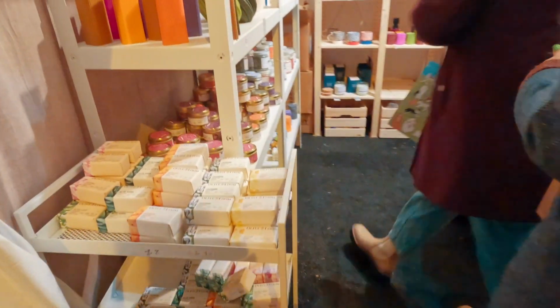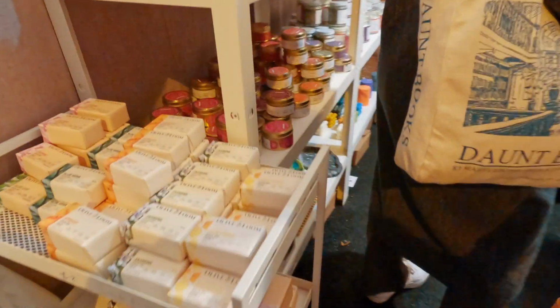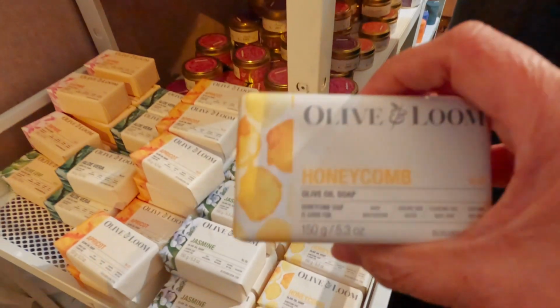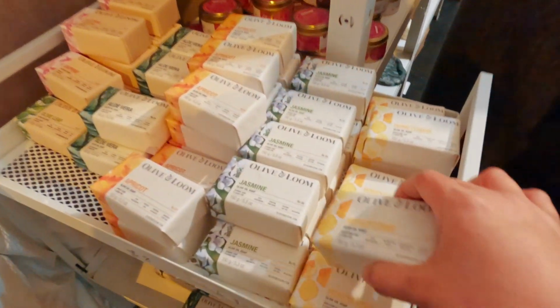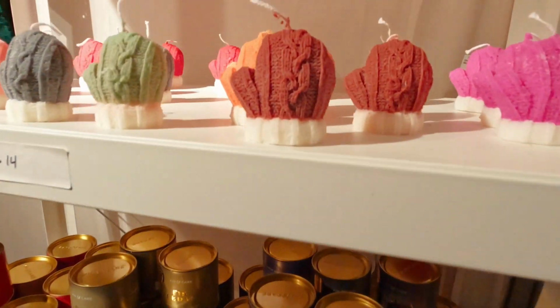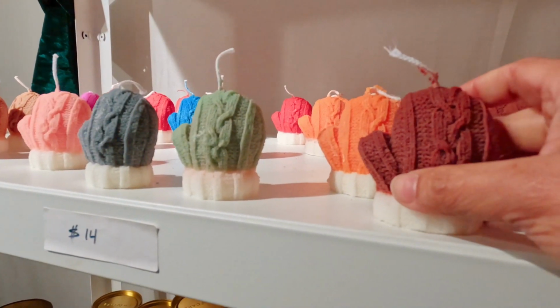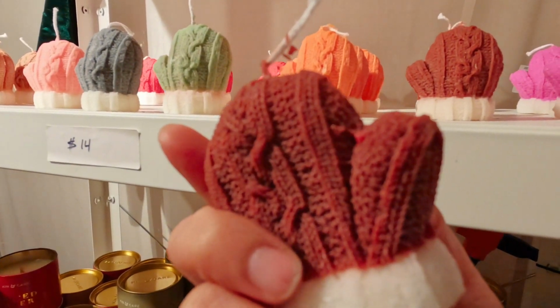Welcome again to the Downtown DC Holiday Market. This annual event brings holiday cheer to the heart of Washington, D.C. It's located at 8th and F Street Northwest, near the National Portrait Gallery and the Smithsonian American Art Museum. It's the perfect place to get into the holiday spirit and find unique gifts for friends and loved ones.